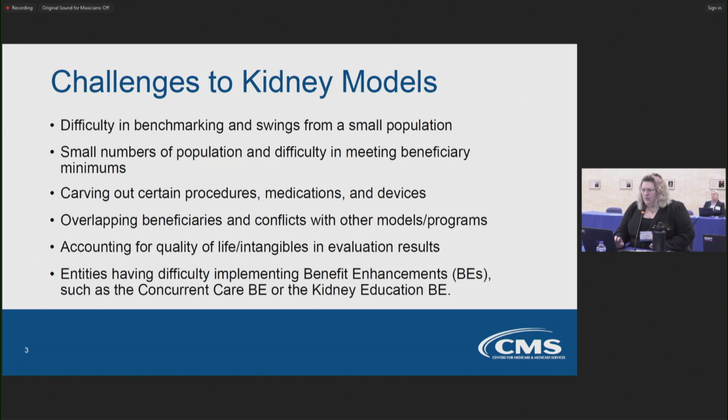We also run into carving out certain procedures, medications, and devices in this model. Particularly, we don't ding the entities for transplant costs. So we do take transplant costs out of the equation. We want to incentivize transplantation. And we're also looking at some of the TDAPA and TPNIES, medications and devices that are in the market, and whether we should take them out of the benchmark or not, or incentivize their use or not.